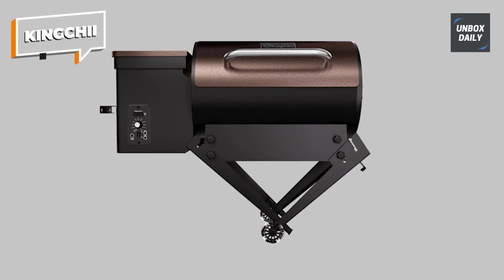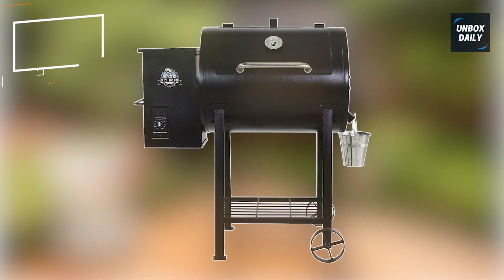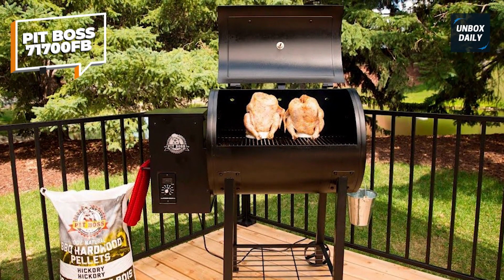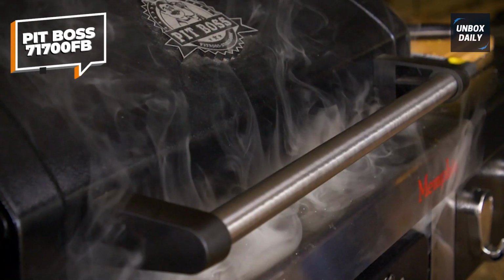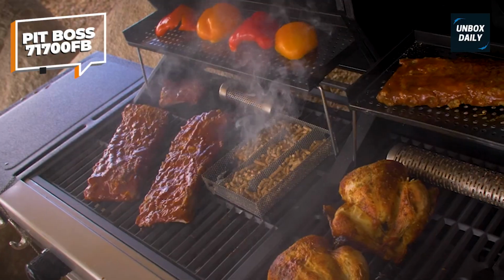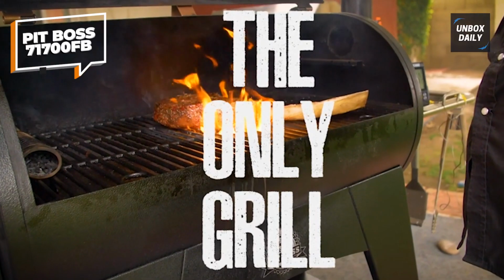Pit Boss 71700FB. The Pit Boss 71700FB follows, and what distinguishes this pellet grill from others is its winning mix of a large 700 square inch cooking space and a wood pellet system. While many grills provide plenty of cooking area, the Pit Boss goes above and beyond, making it ideal for individuals who want to party and cook for a crowd.